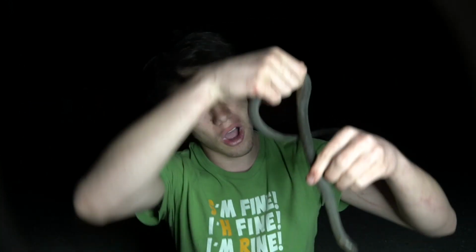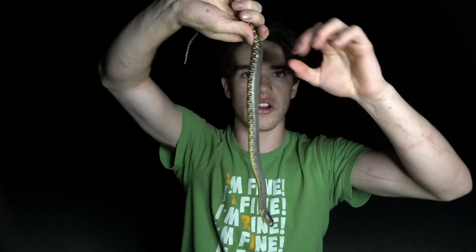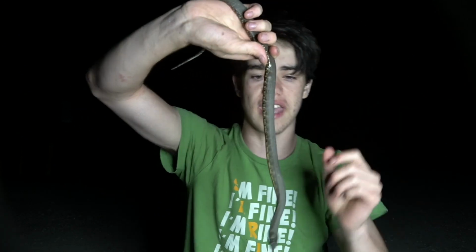And another thing I just noticed about this snake is their bellies. It's almost clear near their head, and then it just kind of starts getting speckly and darker as you work your way toward its tail, which I think is really fascinating. Do these guys make a good pet?